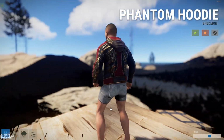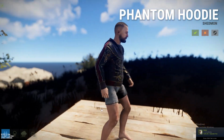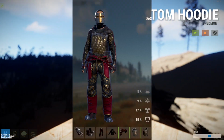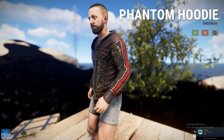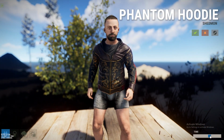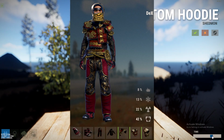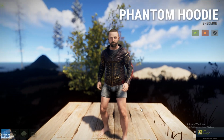And I'll show you on screen right now some screenshots of outfits that Dex has posted in the Discord. So there's one, there's the second, and there's the third. So overall, they're all pretty nice looking sets. I'm not a massive fan of the Metal Gear set, but the other two do look pretty nice. Obviously the Phantom with the Phantom gear, and then the Phantom hoodie and pants with that new lunar gear, which also looks very nice.